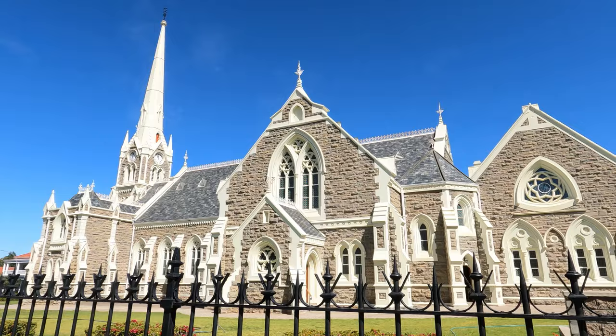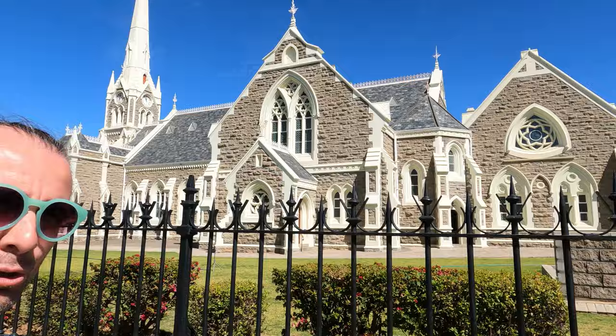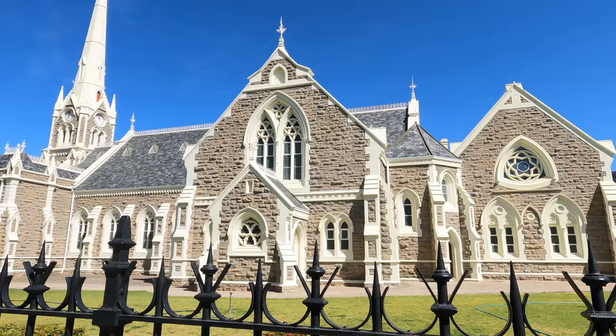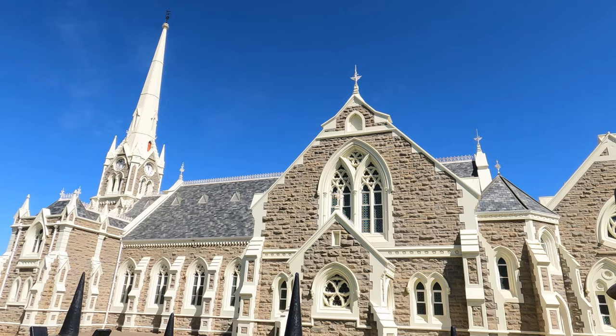Welcome to Graaff Reinet, guys, one of the oldest towns in South Africa. Check out the Dutch Reformed Church here in Graaff Reinet, also known as Groote Kerk. Groote Kerk, big church. Apparently this building was influenced by the architecture of Salisbury Cathedral in England. I've not been to Salisbury Cathedral just yet, but let me know if you see any similarities in it.